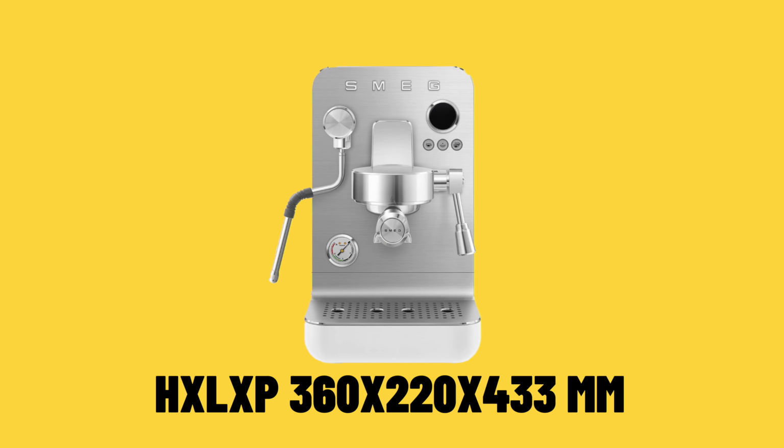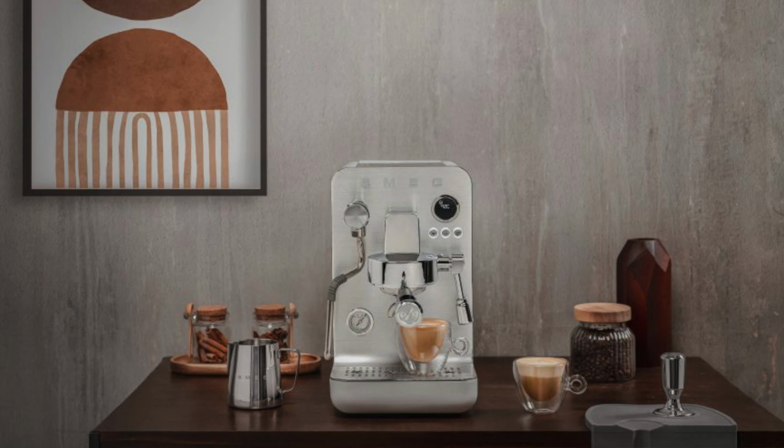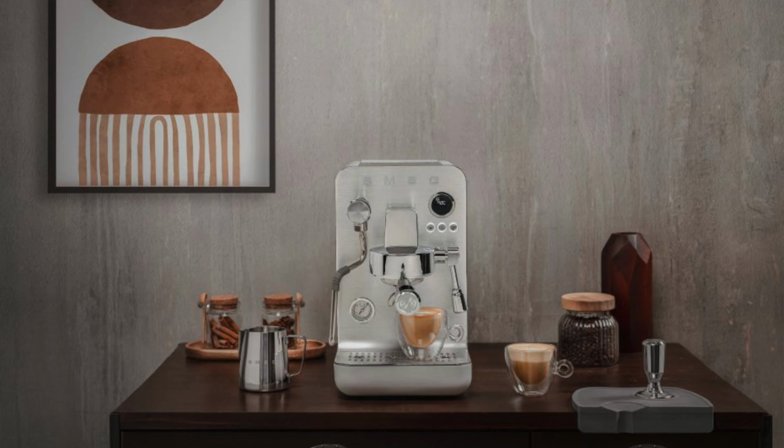And size-wise, it's a pretty tight-looking little machine. Like, it's only 22 centimeters wide. I think it's 400 deep and about 350 high. So it's a pretty tight little machine, giving lots of bench space for other things like your grinder and the other accessories that you might need.